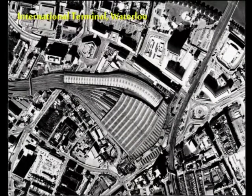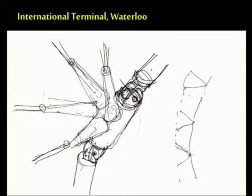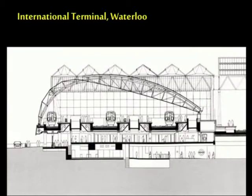This is how the building looks from the top. You can actually see the curvature of the building here, and the building is a little more transparent on this side and a little more opaque on this side, so we can clearly see all those things in the plan itself. Some of the sketches which Nicholas Grimshaw drew for this building.